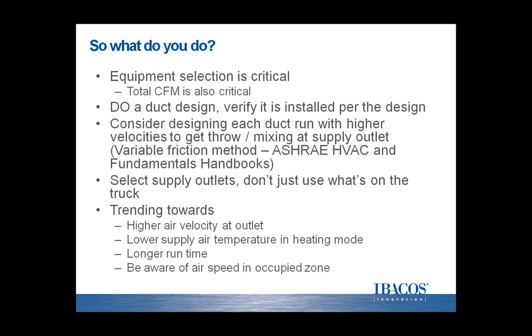So in conclusion, the equipment is critical: pick the right piece of equipment for the load that you're calculating and looking at the CFM, but having the ducts really be designed and installed for the design is the other issue that we've seen. Make sure it's done right.